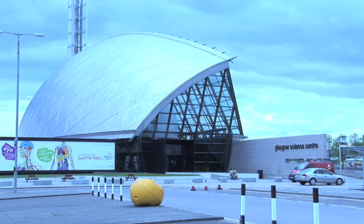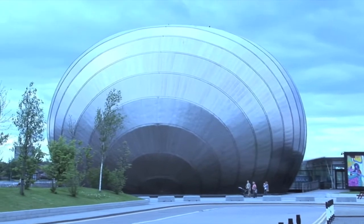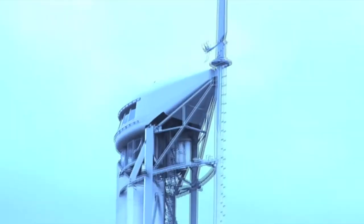Here we are at the Glasgow Science Centre. This is a very interesting place to visit. It's very interactive and very child friendly. Within the Science Centre, we have the Glasgow IMAX and also the tower. Up in that tower, you can see almost all of Glasgow.